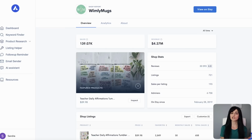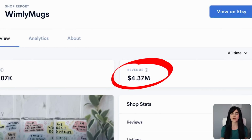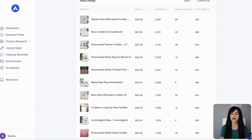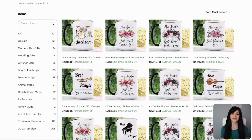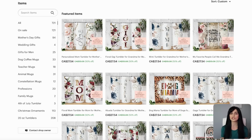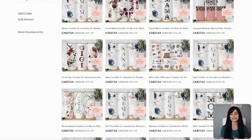The fact that there are many successful shops that are making tons of sales each month should reassure you that you can easily do the same thing. Take this shop, for example, that has generated over $4 million in revenue since 2019, primarily from selling mugs and tumblers. Now, if you're already panicking about not being a graphic designer and questioning how you're going to create your own designs, don't worry, because we're leveraging AI to help us out with that.